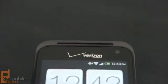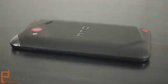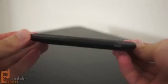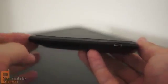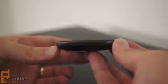The Incredible 4G LTE is not the thinnest phone on today's market, as it measures 11.7 millimeters thick. The rounded sides do make it easier to hold, and it's fairly comfortable to use despite its girth. Along the right side of the phone, you find the volume rocker, while the left is only home to a micro USB charging and syncing port. The bottom houses a microphone, and the top sports a red power sleep unlock key, 3.5mm headphone jack, and a secondary noise-canceling microphone.